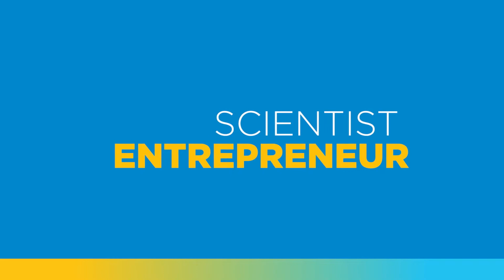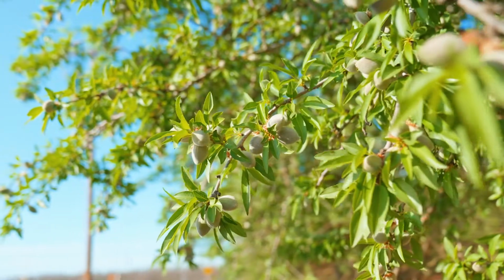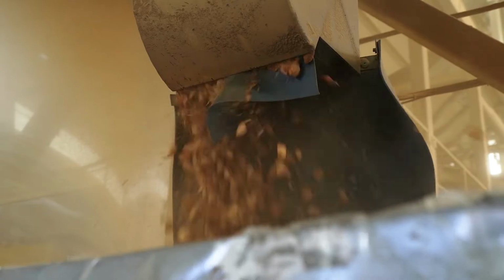You know, there are about 1.6 million acres of almond orchards throughout the entire state of California, and it produces millions of tons of waste product that has almost no value, including about 900,000 tons of almond shells. And almond shells are loaded with biochemical value, but we don't really think about it that way.